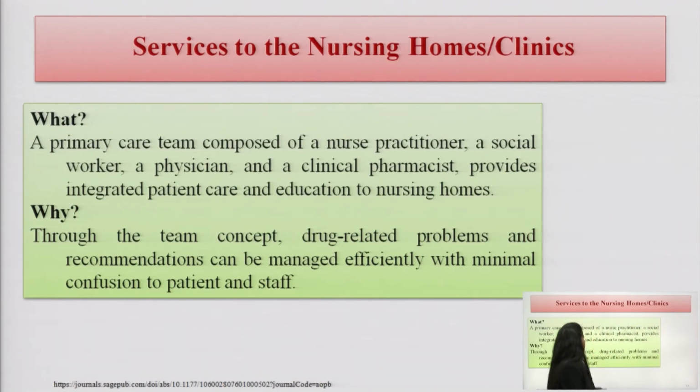Now, another section is services to the nursing homes and clinics. How are pharmacists helping the nursing homes and clinics, how are they helpful in giving services in the nursing homes? So what is it? First we'll discuss what it is, then why it is. So what is it? Let's take the first point.